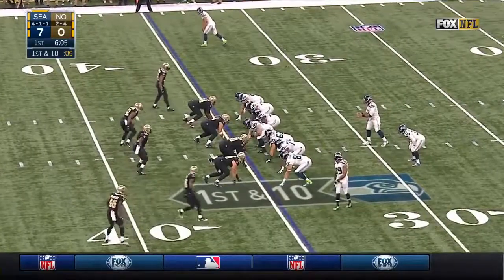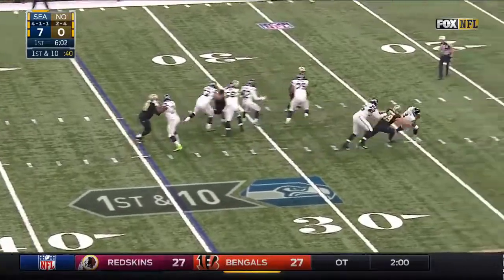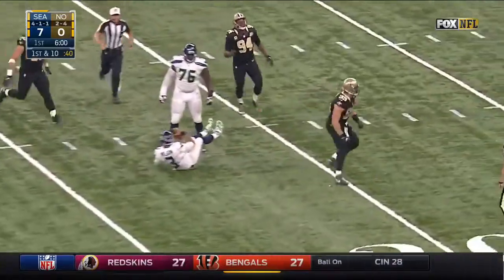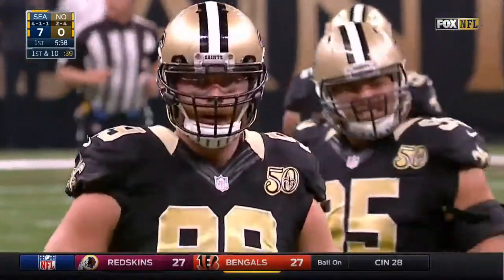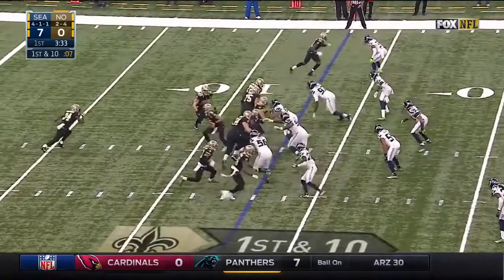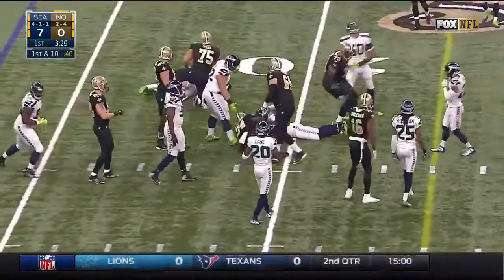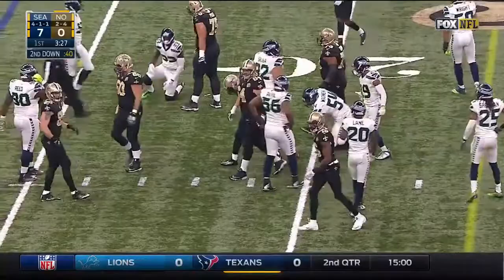Backfield, Wilson in the shotgun. On first down, Wilson, pump fake. Now he's in trouble, he goes down. Sacked by Paul Kruger. Tim Hightower in the backfield. Hightower gets the carry, makes a sharp cut, and he gets up to the 18, picks up six.